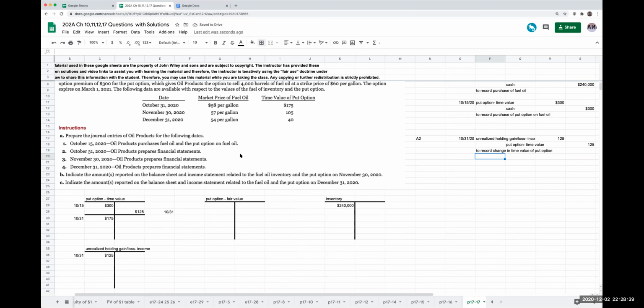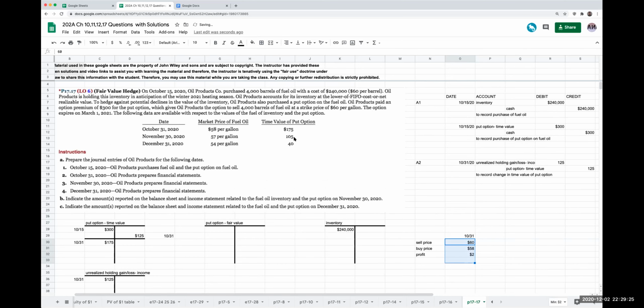The second thing we need to do now is that the fair value of our put option has actually gone up. So here we go. My sell price is at 60. My market price of the oil, or my buy price, on October 31st, is at 58. So the value of this put option as of right now is going to be $2 per barrel.